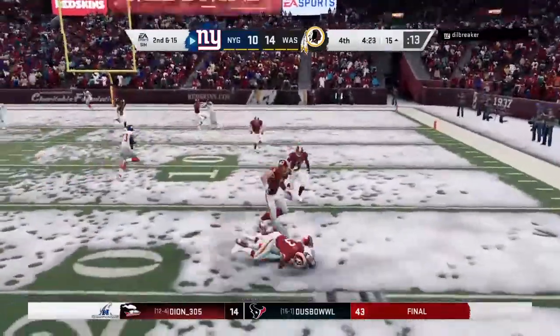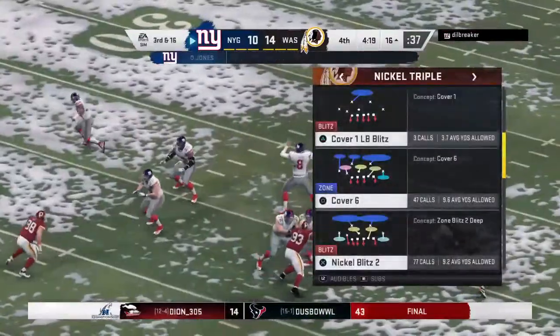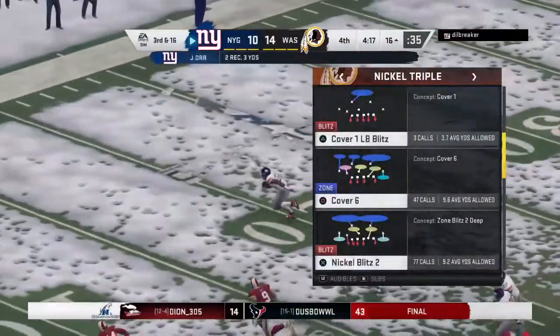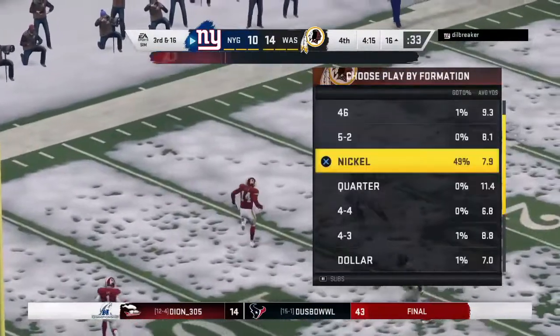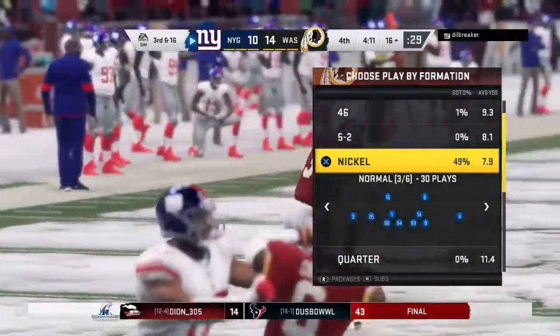2nd and 15. Looking for his running back, and he's got him. And he goes backwards here, losing yardage back to the 16. This will be a 2-yard loss on the play. And they're going to be staring at a 3rd and long here.